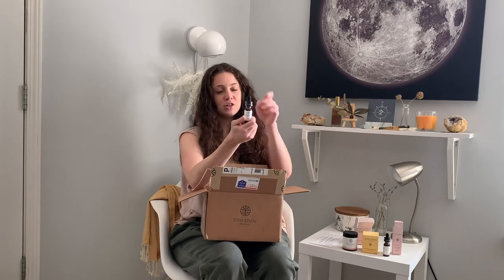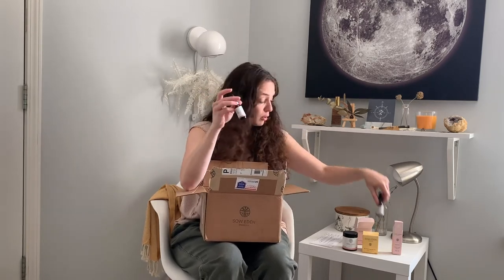It looks like one bottle is 750 milligrams. Oh, gorgeous again. I really appreciate the fact that their stuff is in amber colored bottles, because CBD can be degraded by light and heat, so protect it. Let's see, let's open this up. They have the extra seal. It's all just so professional. I really feel confident opening this.